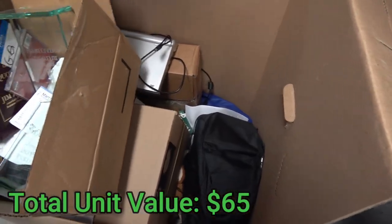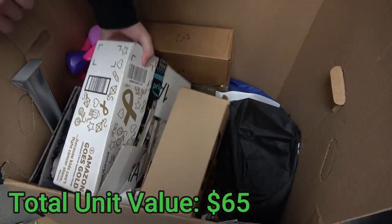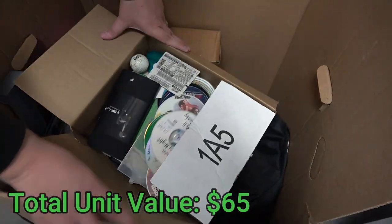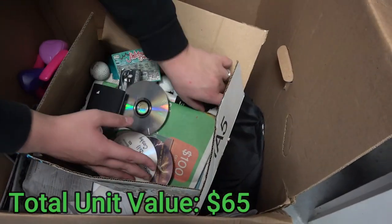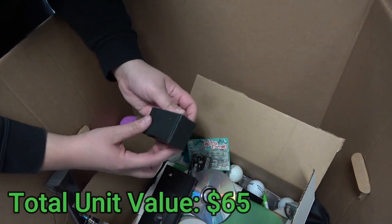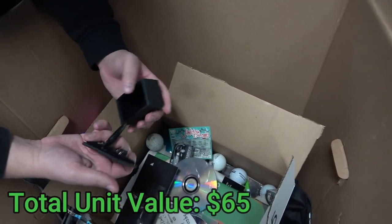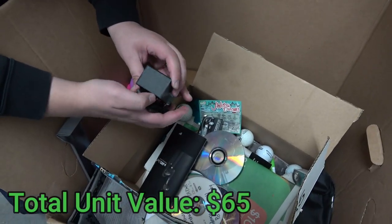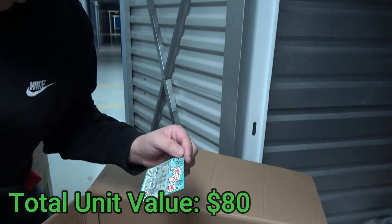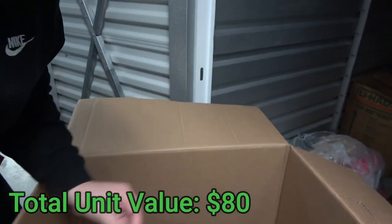Let's get this out of here. Let's see what Amazon Goes Gold is. Looks like CDs and a golf ball. A bunch of golf balls too. What's that? That is something that costs only 30 bucks. They're cufflinks. I recognize this lottery ticket. How much did you win here? Two and ten. You lost. Why'd you keep it?